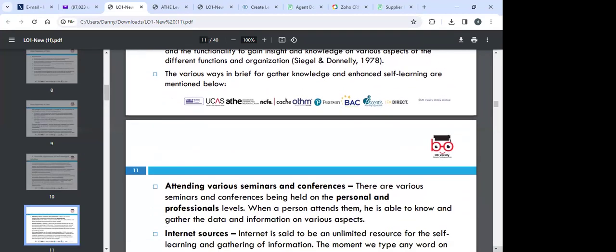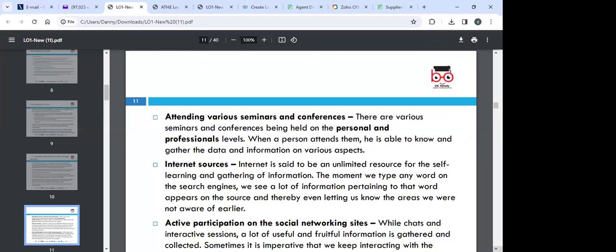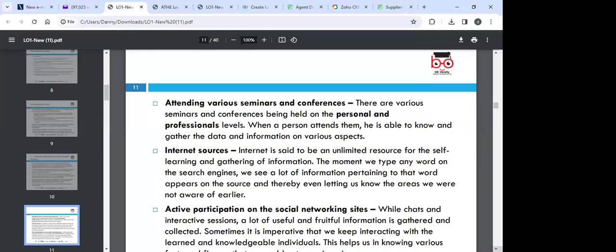The various ways in brief to gather knowledge and enhance self-learning are mentioned below. 1, attending various seminars and conferences. Yes, of course, we know about that. You gather information from conferences to gain on your personal and professional levels. When a person attends them, he is able to gather data and information on various aspects. For instance, if you have a questionnaire and you attend conferences, you can gather more information and get direct answers from experts who attend those conferences.